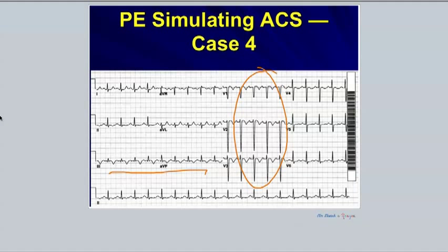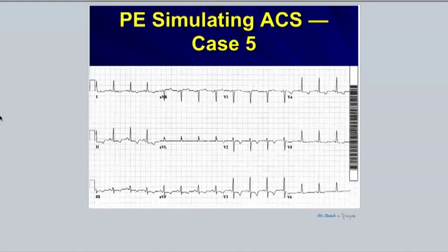And you know what? Nobody considered PE because everyone said, there's flip T waves. Rule out MI. Rule out acute coronary syndrome. You know what? When you rule out acute coronary syndrome, your job's not done. You still have to think about the other 5 causes of chest pain that we know can produce ischemic findings on the 12-lead EKG. Case number 5. Here again is a patient that's got flip T waves inferior and in the anteroseptal leads, and I think I've got a baseline 12 lead for you. And yep, here we go.